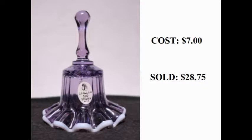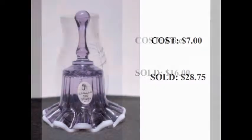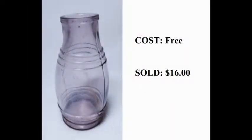When there is a milk glass crest around the edge, they call that snow crest. Everything Snowcrest sells quickly. I sold this purple bottle for $16. This was an old mustard bottle. This is a fairly common shape for mustard bottles and is called a barrel mustard.